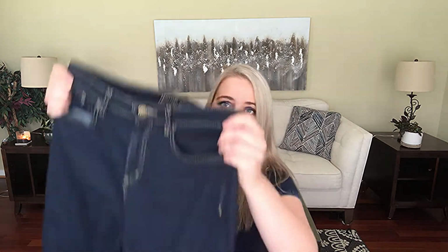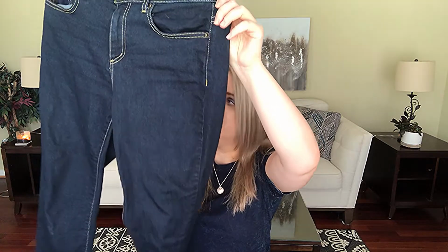Yeah, they were on clearance for $24. I think they're super cute. They're really dark wash and I love them. I think they look flattering on. I know I'm going to get a lot of wear out of these jeans. The only thing is they aren't high-waisted. I do like high-waisted items, but obviously not all of your pants have to be high-waisted, you know what I'm saying? So I would have loved them even more if they were high-waisted; these are just mid-rise, I believe. But yeah, super cute, super comfortable. I'm a big, big fan of these jeans.